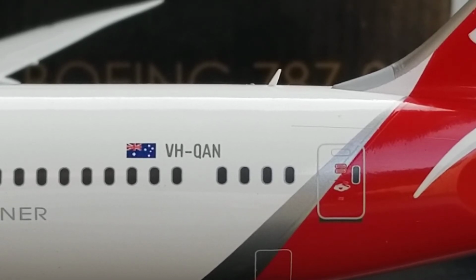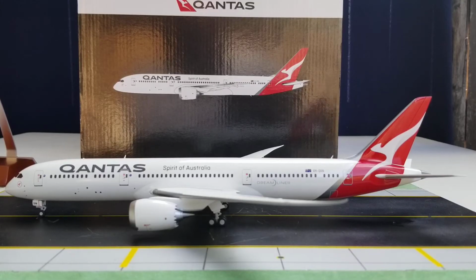Now let's talk about this registration number on here, VH-QAN. This was the original registration number on this aircraft prior to flight testing, and it was eventually changed to VH-ZNA prior to being delivered to Qantas, as this aircraft was the first of 8 Boeing 787-9 stretch Dreamliners to enter the Qantas fleet, as well as the 658th Boeing 787 jetliner that was actually produced and built by Boeing. The first test flight on this aircraft took place on September 28, 2017, and it was delivered to Qantas on October 11, 2017.